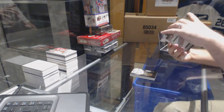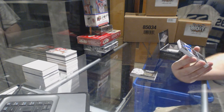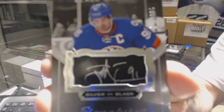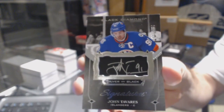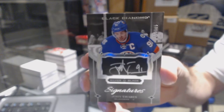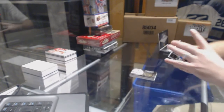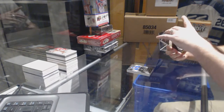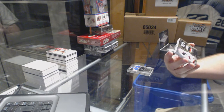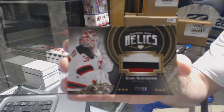We have a silver on black autograph, number to 125 for the Islanders, John Tavares, number to 125. For the New Jersey Devils, we've got numbered 46 of 50 Diamond Mine Relic Patches, Corey Schneider.